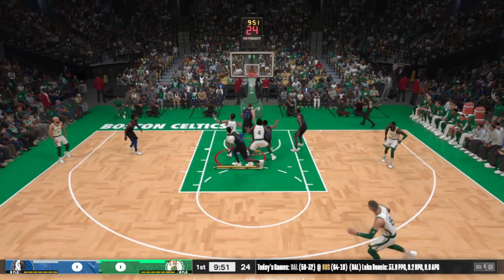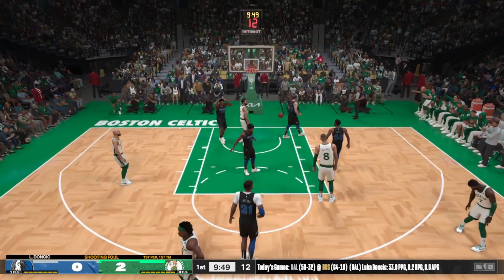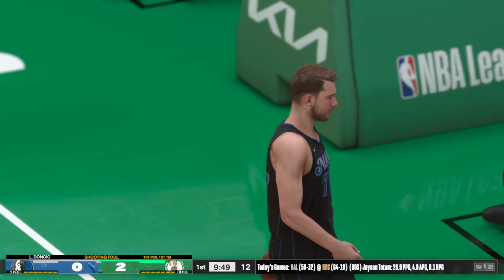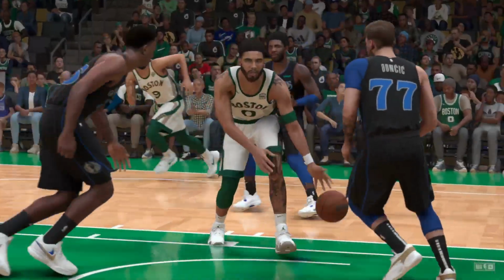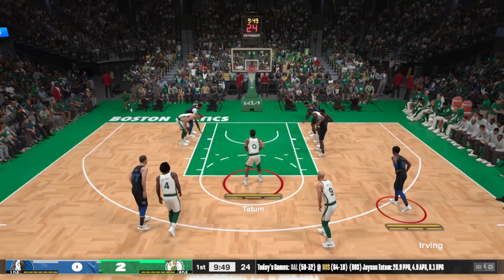Now, a look at Dallas's starting lineup. The star backcourt of Doncic and Irving are out there. Jones is out there with Washington. And it's Gafford in at the center position. And he's got his first chance at the line here. He's been doing really nice work at the line. 83%.